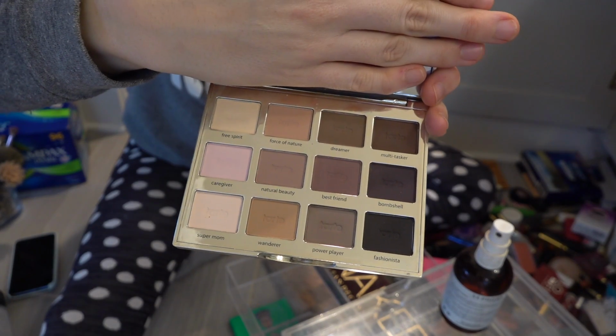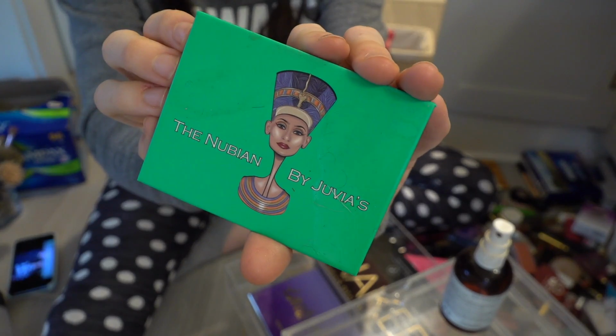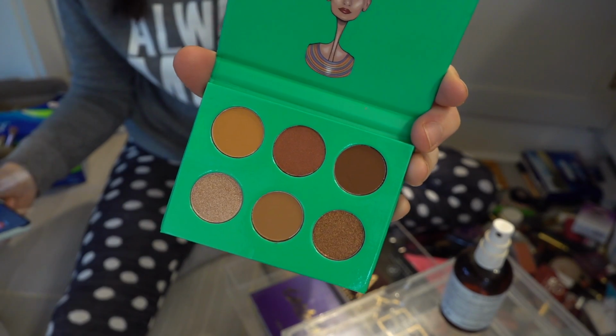I forgot that I had it. I love Tarte shadows, as well as this palette. I think it's called like Nubian Princess. I'm pretty sure these eyeshadows are more like natural ingredients, and I thought the colors were beautiful.